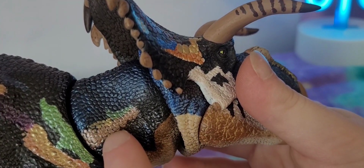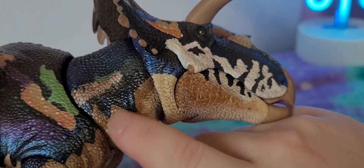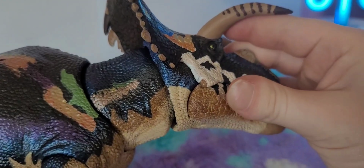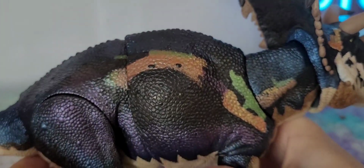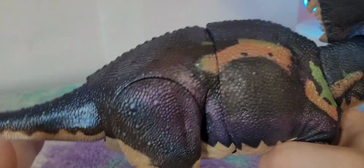And then you've got some multi-colors right here with some kind of a peach color and some green and some gold, some stripes of brown and that same sort of cream color that goes along the underside of the figure. And then you've got the body, which is kind of all this black color. And on the top you've got some really nice metallic blue that goes all the way down the body, down to the tip of the tail.